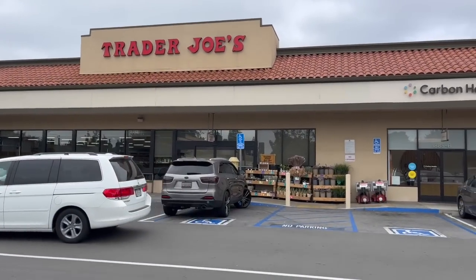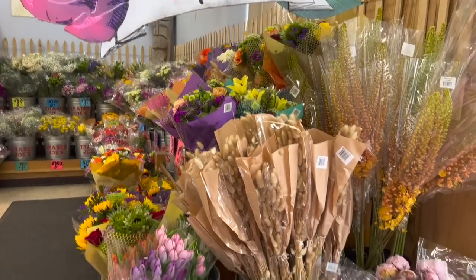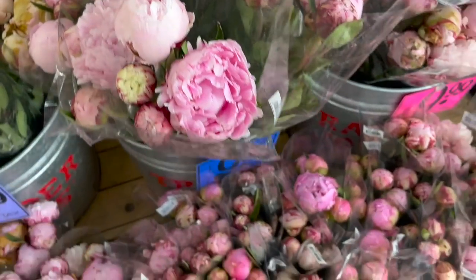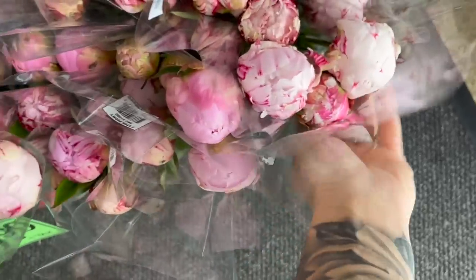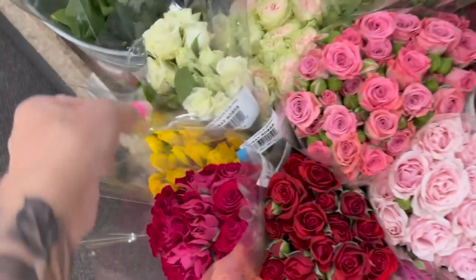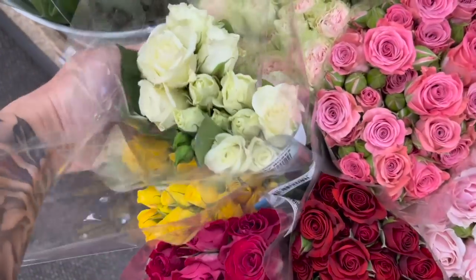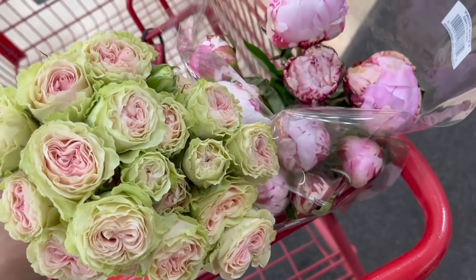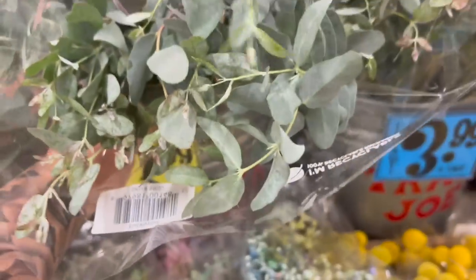Trader Joe's is the only grocery store that I know that carries this many peonies during the peony season. They were absolutely beautiful. They were priced at $9.99 a bundle, and I had to pick up 2 of them because these are my favorite flower. On top of the peonies, I grabbed some spray roses. I always grab roses because I think they have such a great variety of colors here at Trader Joe's. So I went with these ones that had the little baby pink centers with white. Those ones were priced at $5.99 a bundle.